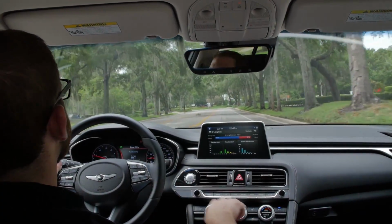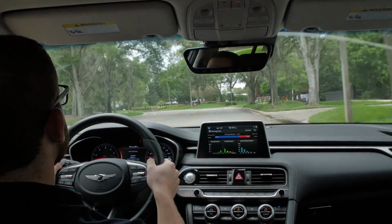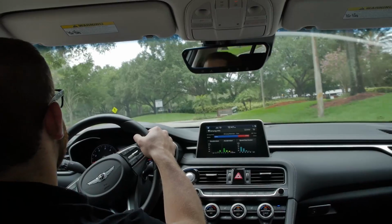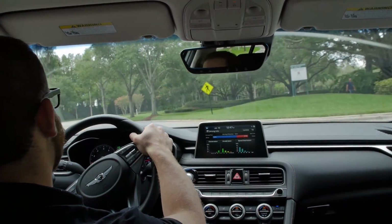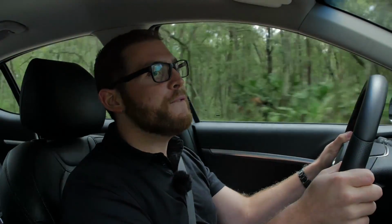And I am the perfect customer. I am the ideal 4% of Genesis 2.0T customers who go and buy one of these cars. And I'm just not loving it. I think that I would honestly rather have either this engine, the 4-cylinder with the automatic, or I would definitely rather have the more powerful V6 option, which is automatic only.